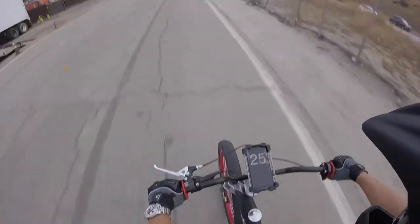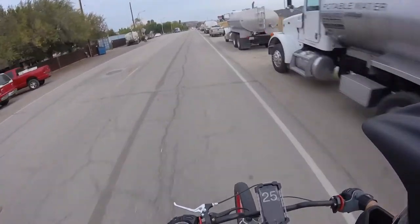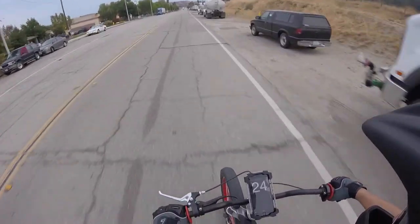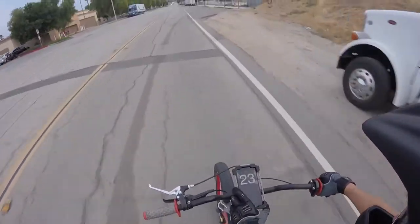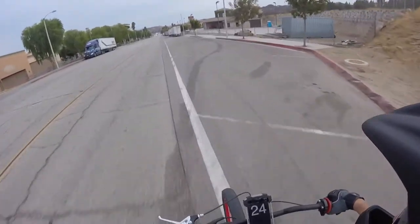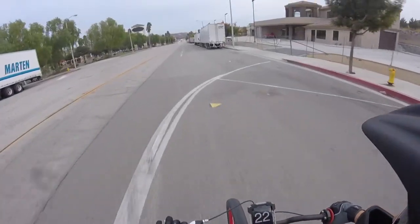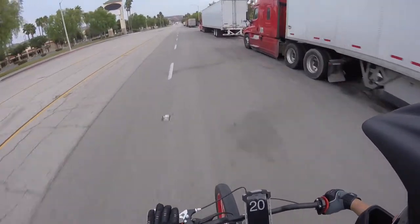And another thing about this bicycle is your foot placement is on pedals, so I'm used to riding a motorcycle, so you don't really put your feet on pedals, which feels really awkward, and it makes you feel like you want to pedal, but you don't really, because you can't pedal fast enough.